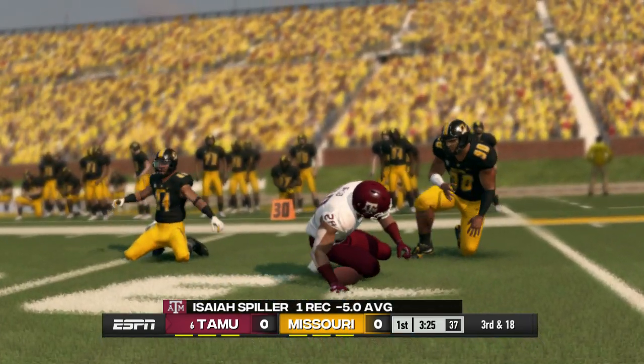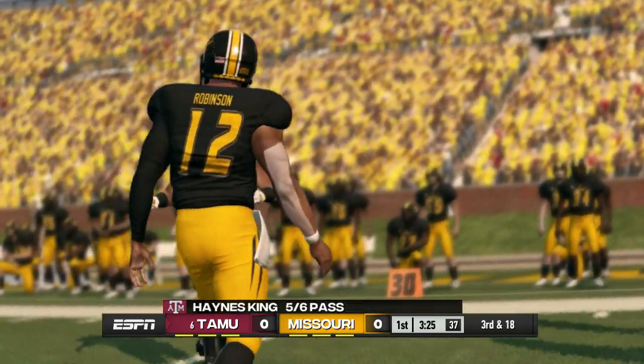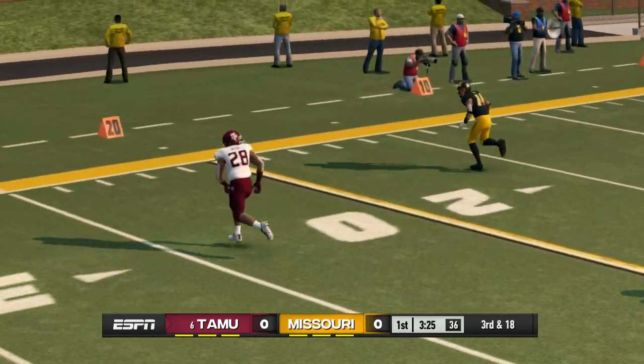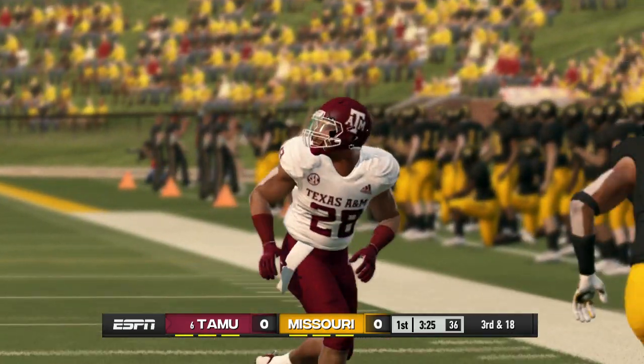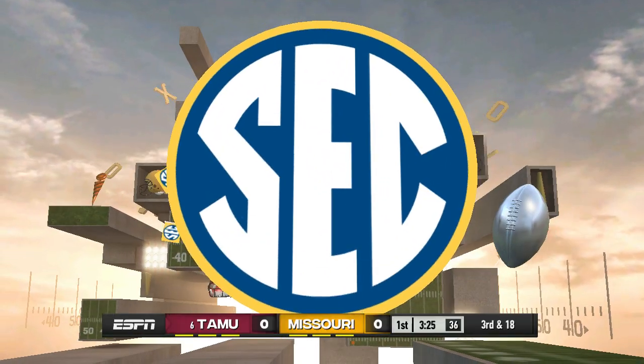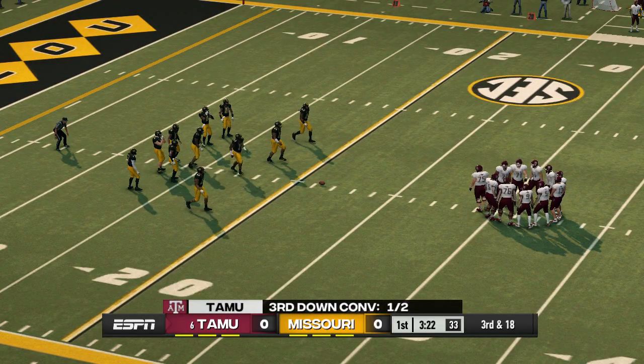They're stopped for a 5-yard loss. But that play was sort of out of sync from the start. But you have to also recognize that the defense made a great play. They read it from the get-go. This is the 14th play of this drive.